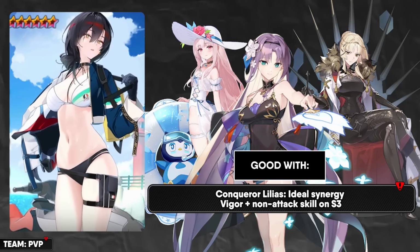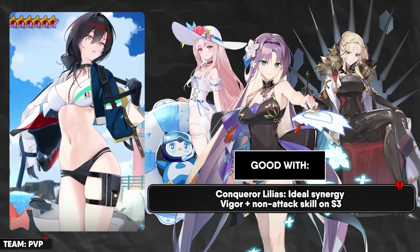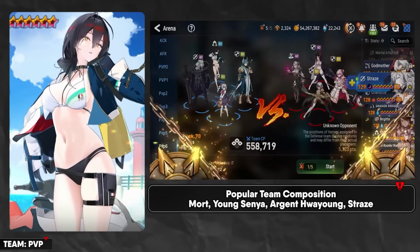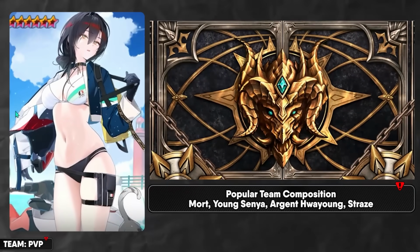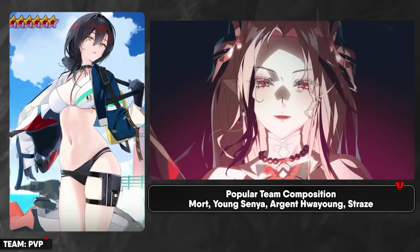of the other openers in the game, and especially with other openers having buffs like Rage, or having other debuffs like Seal on ML Luna, Conqueror Lilius isn't nearly as insane as she formerly was. Now a strong team that's been gaining popularity includes Mort, Young Senya, Argent Hwayoung, and Strays, and this team is built to counter tank-heavy lineups.